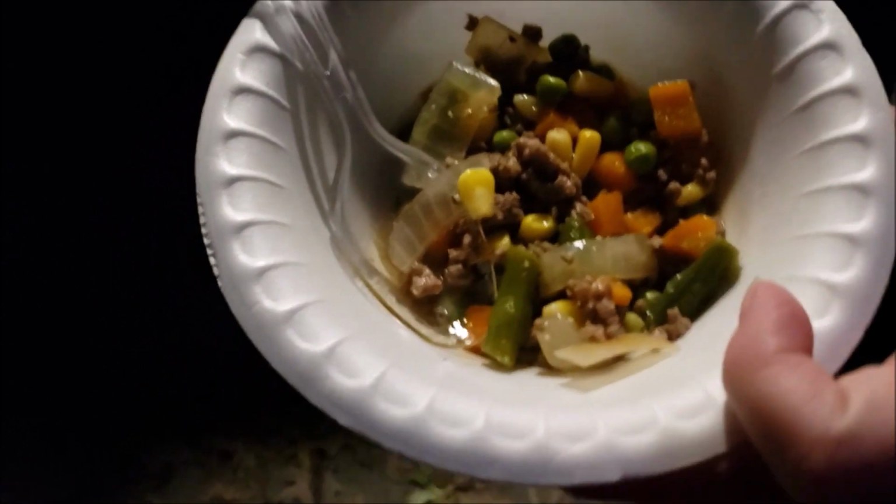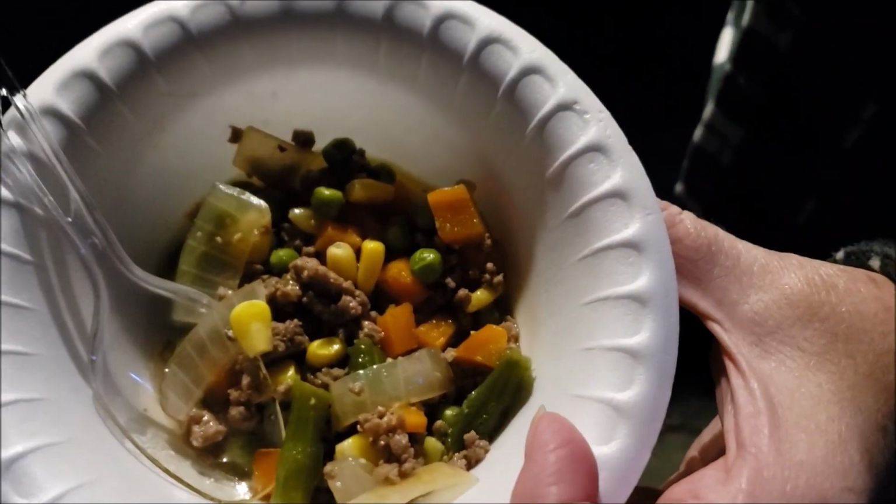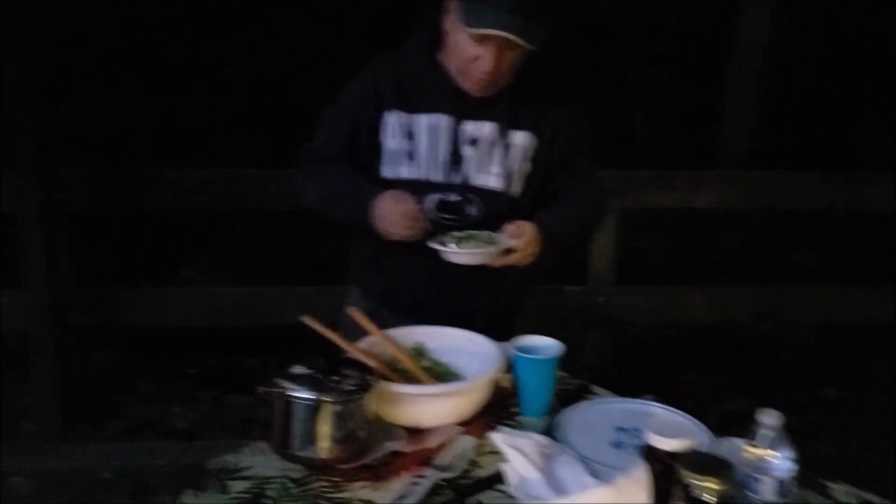Here's our finished soup. Dawn, what do you think of that soup? It is yummy. Good flavor. You heard it here first. See, Tim is working that soup. The hams are hammering their soup. And salad, soup and salad.